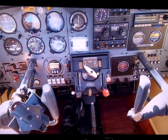This is a cockpit view in our Tomahawk. Navigation instruments are in the upper left, communication instruments in the upper right, the throttle is in the lower middle, the yokes or steering wheels show, and the rudders are with the brakes on the floor.